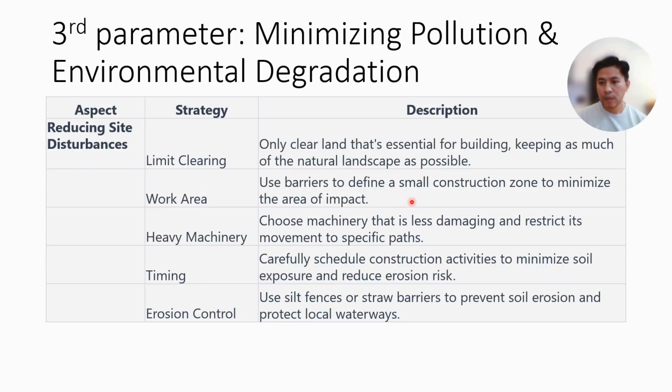So site planning plays a crucial role in minimizing the environmental impact of green building construction. As we can see in the table here, this is how we can reduce site disturbances and protect the native landscape. First, we can propose limited clearing by only clearing land that is essential for building, keeping as much of the natural landscape as possible. Also, in terms of work area, we can use barriers to define a small construction zone if we want to minimize the area of impact.